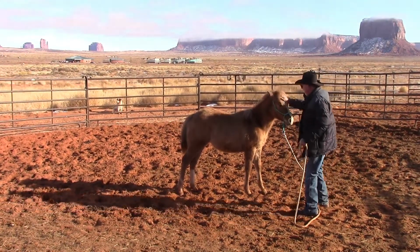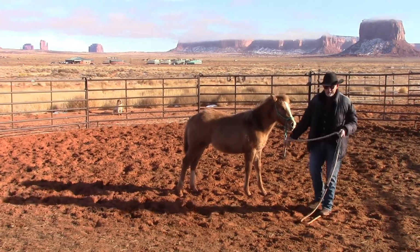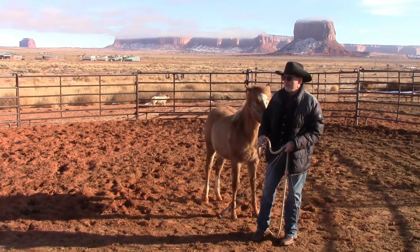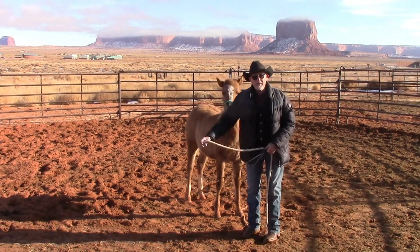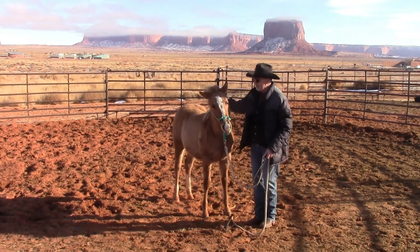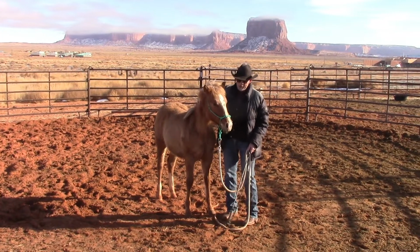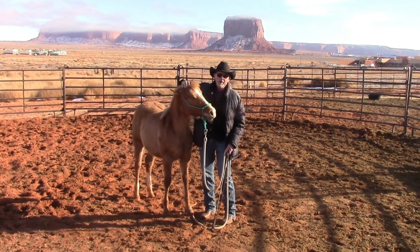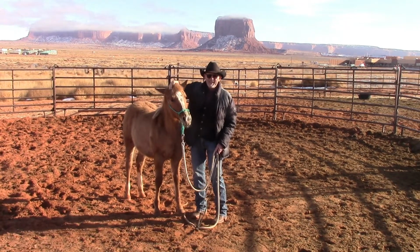Okay, so I'm pretty pleased with the way they've come along. This is day 33, but they actually have, I'm going to say, about 9 or 10 training sessions, about 10 or 15 minutes each is what it's taken to get them to this point. So I'm pretty pleased with that. I'd say they're almost ready to graduate kindergarten. So thanks for coming along.